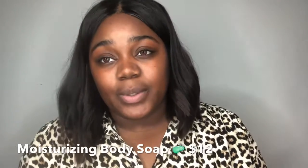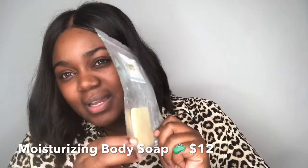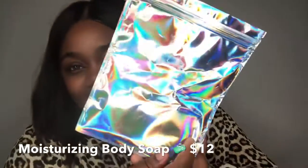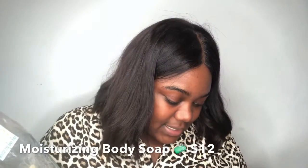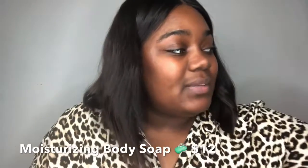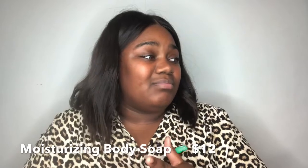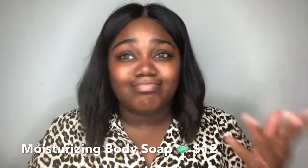All right, next, out of all my products, this is probably the thing I use the most. I should probably go ahead and order another one before I'm out, but it's this moisturizing body soap. I've used this a lot. It comes in this cute little bag. But yeah, this is how it looks. The moisturizing body soap is $12, so that's not bad at all. I really love that soap. It leaves my skin feeling fresh when I get out of the shower. Honestly, I was using different soaps, trying to find a soap that was perfect for me, and now that I'm using that one, that's the one that I primarily use.